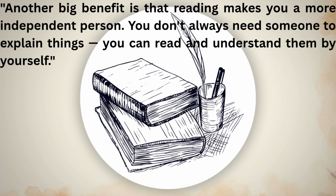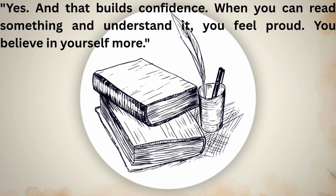Another big benefit is that reading makes you a more independent person. You don't always need someone to explain things. You can read and understand them by yourself. Yes, and that builds confidence. When you can read something and understand it, you feel proud. You believe in yourself more.